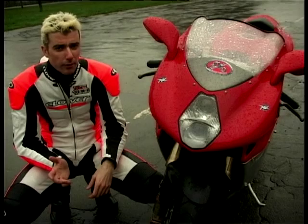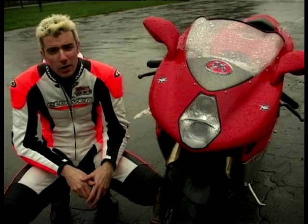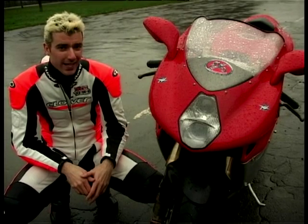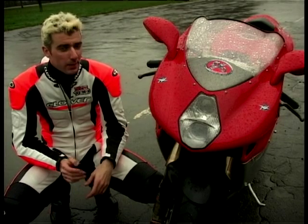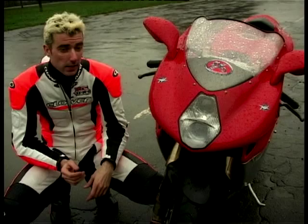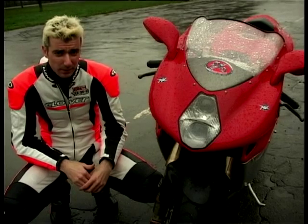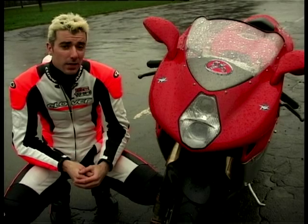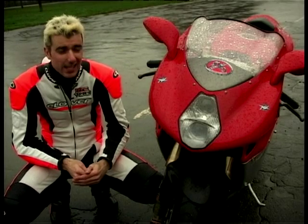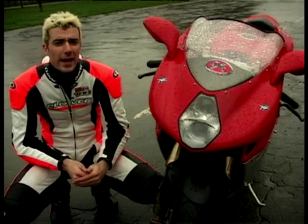And in terms of pure performance, you're looking at around about 115 horsepower at the back wheel. Now that really isn't a great deal to write home about, and in a straight line or pretty much anywhere else, a GSX-R 750 will murder this motorcycle. However, that's not all there is to it. This has an element of desirability and exclusivity that the GSX-R will never match.